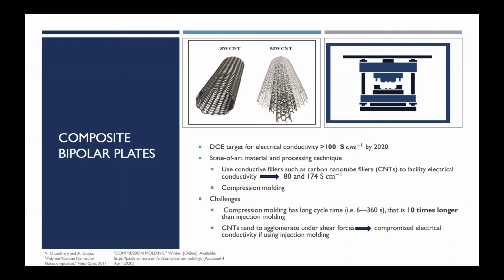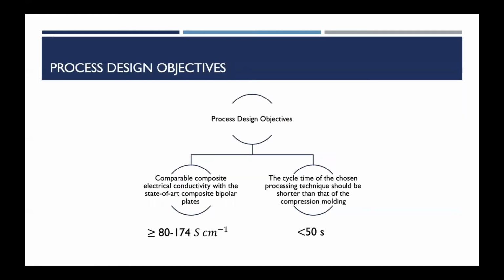The typical cycle time for compression molding ranges from 60 to 360 seconds. That is more than 10 times longer than the injection molding. Therefore, it is necessary to find an alternative material and simultaneously meet two design objectives. First one is to achieve comparable composite electrical conductivity with the composite using carbon nanotube fillers, and the second one is to enable processing techniques with shorter cycle times than compression molding.